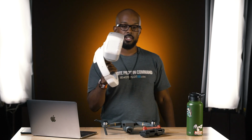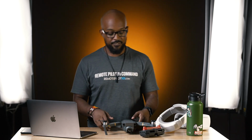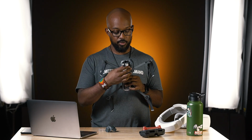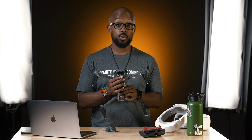DJI Goggles. This drone upset me so much one day when I found out about this gimbal right here, this 3-axis gimbal. Hold on, let's get you out here, girl. You see this right here? That 3-axis gimbal right there that you can only tilt down and up. That's all you can do.